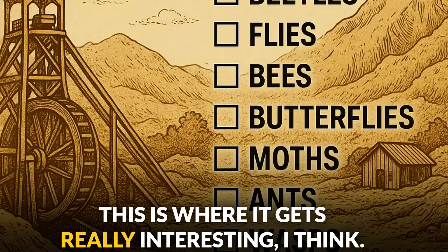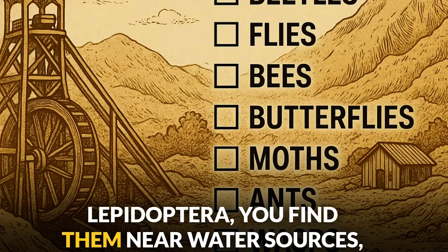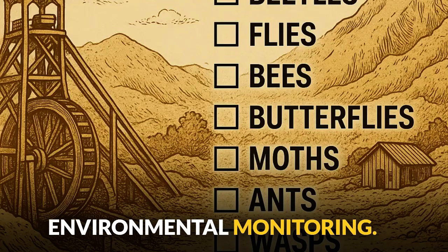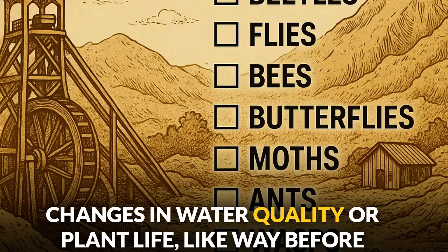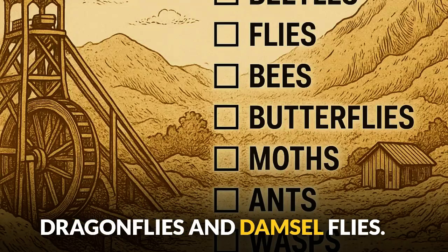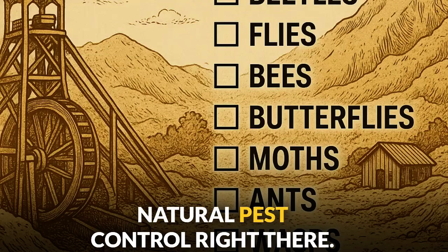And this is where it gets really interesting, I think. The source highlights butterflies and moths, Lepidoptera. You find them near water sources, riparian zones, even puddles. And their unexpected job is environmental monitoring. Who knew? Their sensitivity means they can show changes in water quality or plant life, way before we might notice. Little living indicators. And then dragonflies and damselflies, Odonata, also near water. And they're predators of the mosquitoes. Natural pest control right there.